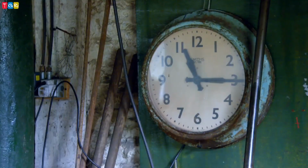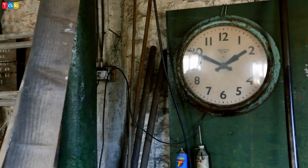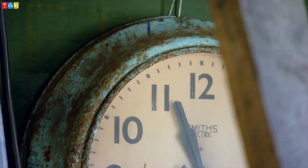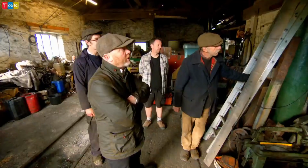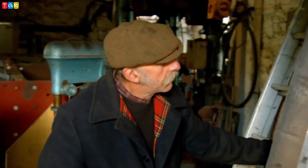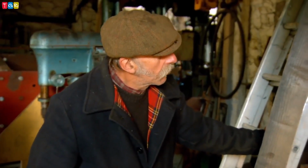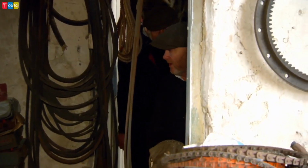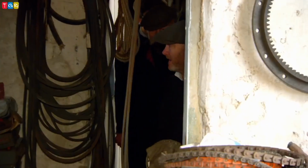Smith's clocks from London were the largest clockmakers in Europe. Known for quality and precision, they were used in stations once the British railway system introduced standard time. £250. Might have to think about it. With Ian keeping his salvage cards close to his chest, Drew will have to revisit this later. But for now, he's continuing the hunt.